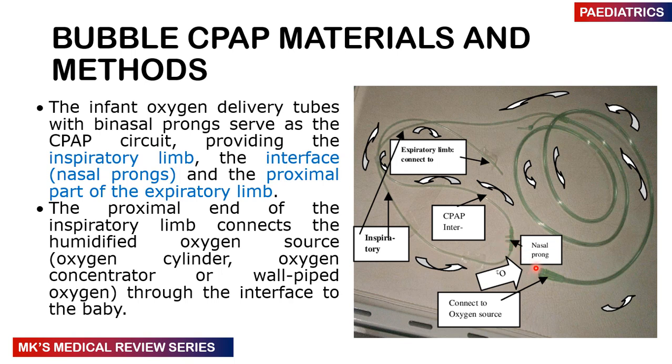So this part here connects to the oxygen. The oxygen is going to be flowing according to these arrows along this tube, as you're following my cursor, into the nasal prongs, then into the nose of the child. Then of course oxygen enters, carbon dioxide is coming out through the expiratory side, following the expiratory limb, and then into the water, causing the bubbling. So this is the setup.